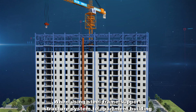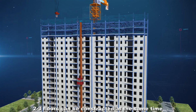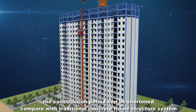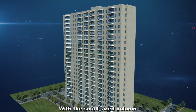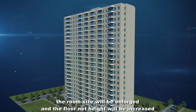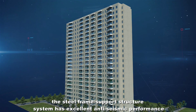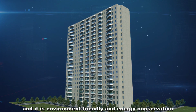When using the steel frame support structure system for apartment buildings, 2 to 3 floors can be constructed at the same time. The construction period can be shortened compared with traditional concrete frame structure system. With the small-sized columns, the room size will be enlarged and the floor net height will be increased. Besides that, the steel frame support structure system has excellent anti-seismic performance and it is environment-friendly and energy-saving.